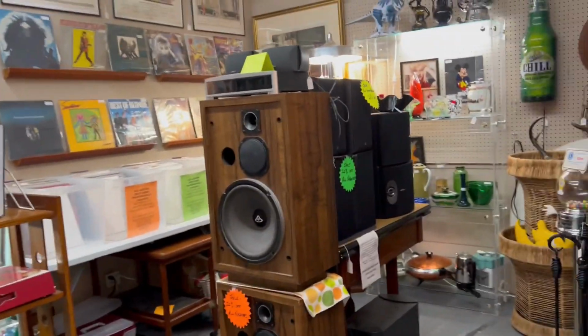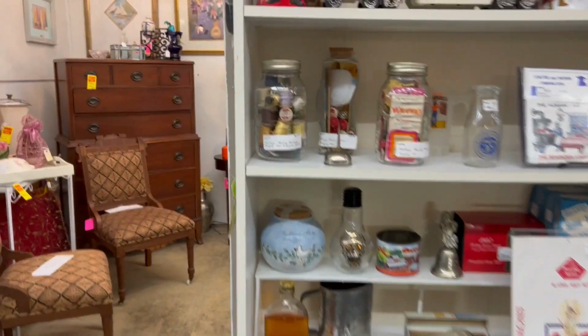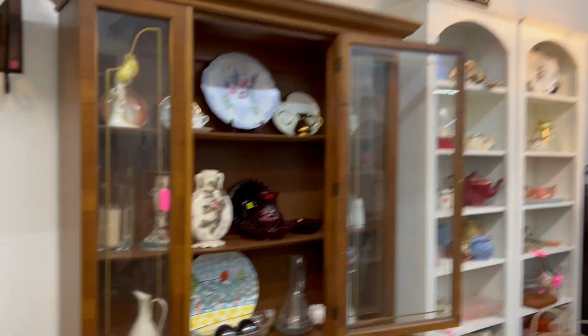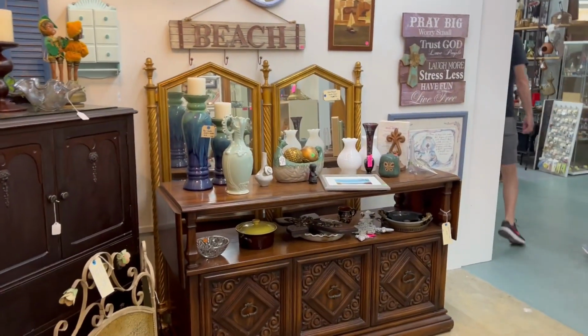I know these shoes I'm wearing make a ton of noise. I see something in a jar. Let me see what that is. No. Thread and sewing notions. Must be a restaurant. I feel weird talking around other people. I'm going to shut it off.